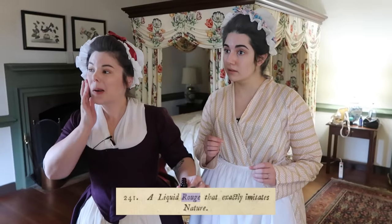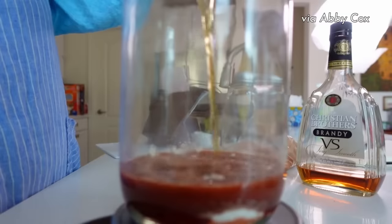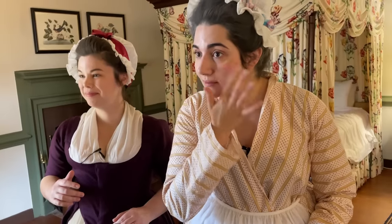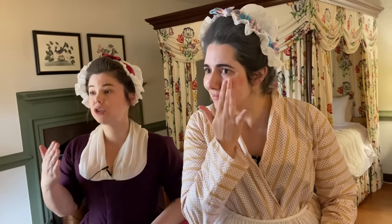The rouge that we have here, Abby actually made from a brandy and sandalwood based recipe from the 1772 book Toilet of Flora. Oh, it's running. Okay. Yeah. And then I'm going to dab and blend, baby. Oh, I smell the brandy. How much of it? Just go as much as you want. It blends actually really, really nicely.